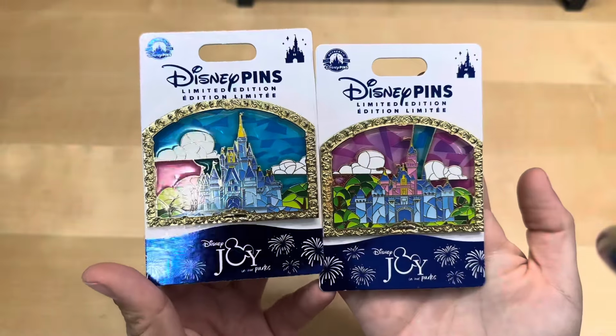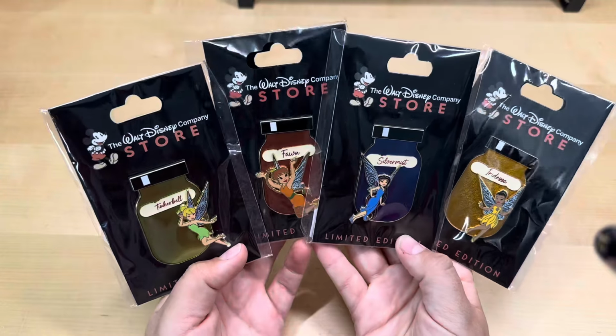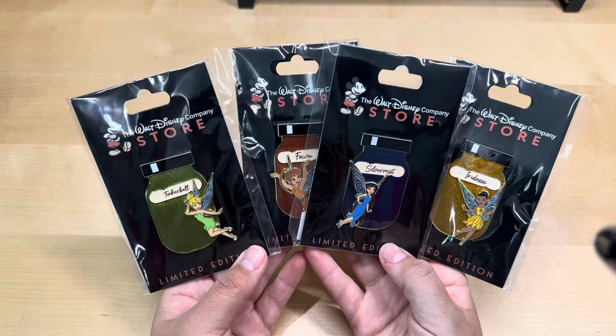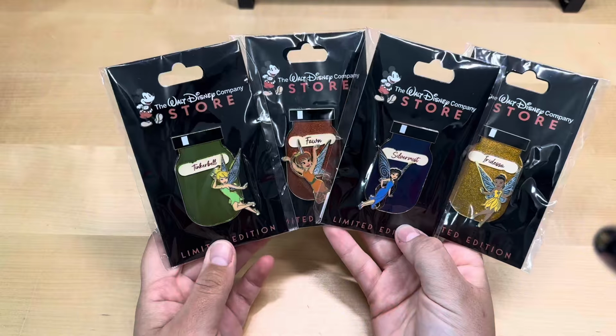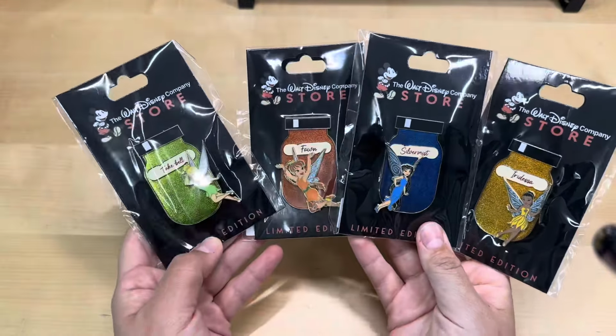These are LE 750. They made a lot of these paint bucket pins. Everyone thought they were going to be smaller than they were, but they're actually pretty nice. And I ended up getting some, even though I thought we weren't going to get any. I got all of the fairies because I feel like it kind of goes together. They don't make a lot of fairy pins, so I was excited to see them.